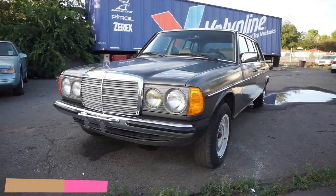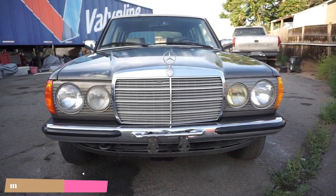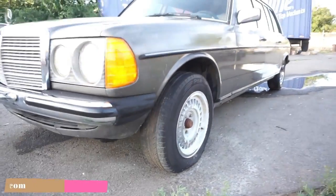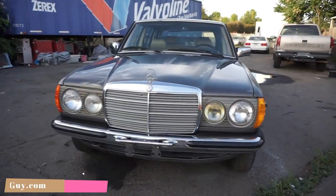And what I got here for you today is the interior video of this absolutely gorgeous W123 Mercedes-Benz limo. It's a 250. This tire's thrashed. I put some air in it to where you can see how it looks up and all that. However, the car is not going to set up by the end of this video.